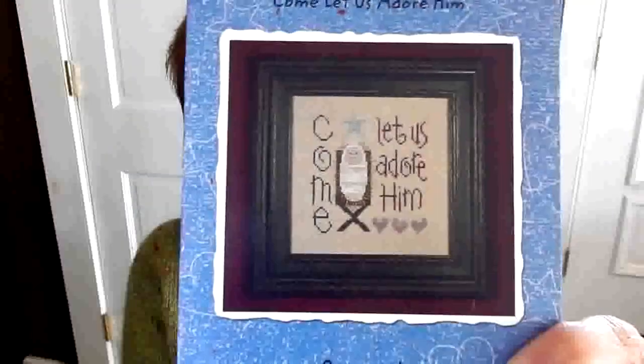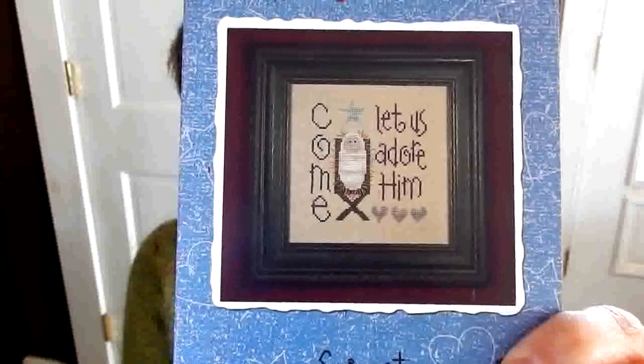And of course, would it be complete without an order from 123 Stitch? And this one, if you watched any of my earlier videos, like from last Christmas, you would know that I stitched Wise Men Still Follow Him, a Lizzie Kate snippet. So this year I bought Come Let Us Adore Him, which I think is adorable and will look really nice with the Wise Men Still Follow Him.